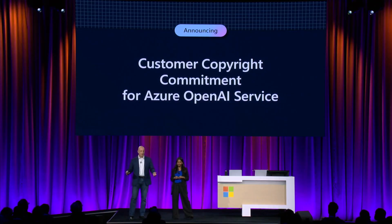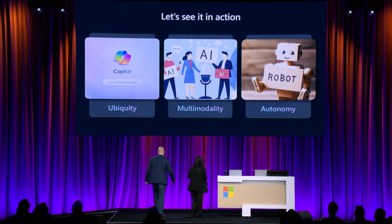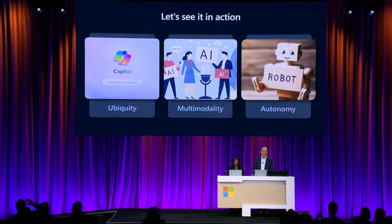All right. Well, are we going to stand here doing slides, or are we going to actually see this thing? We're going to show you guys. All right. Let's get right to it. Because that was our last slide, by the way. For the rest of this thing, we are all live all the time with Azure AI.